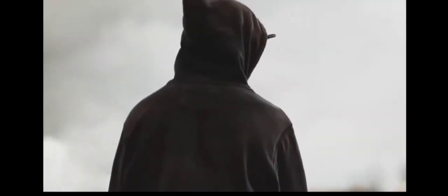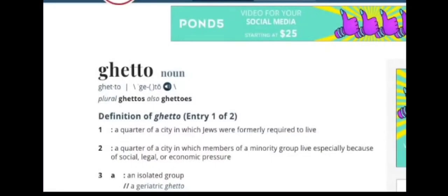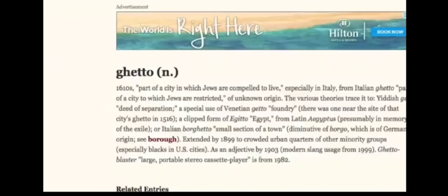So let's cross-check our reference by looking at a few other additional references. But so far, according to Webster, the Jews lived in ghettos. So these dark complexion, all black people lived in ghettos. Let me ask you a question. Have African Americans been known to live in ghettos? Yes, we have, right? But let's keep reading some additional references. In the 1610s, it says, ghetto: part of a city in which the Jews are compelled to live, especially in Italy, from Italian ghetto.